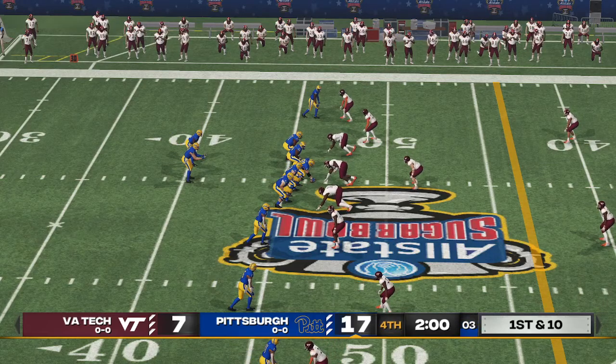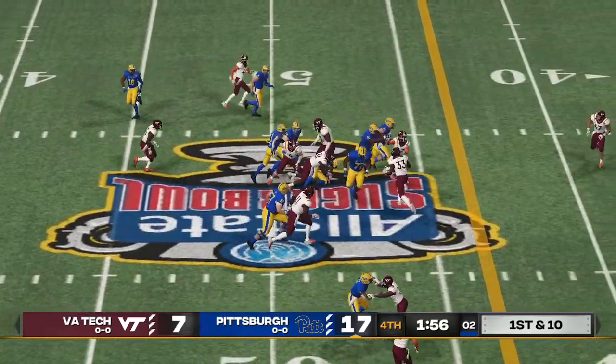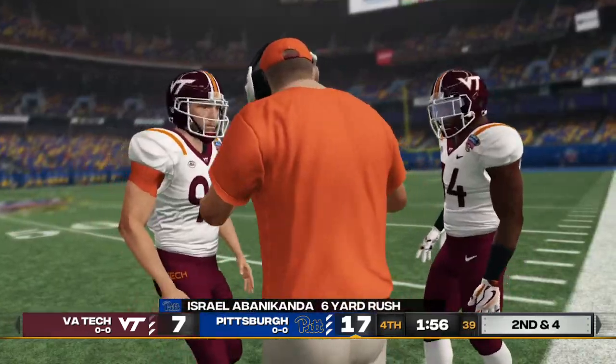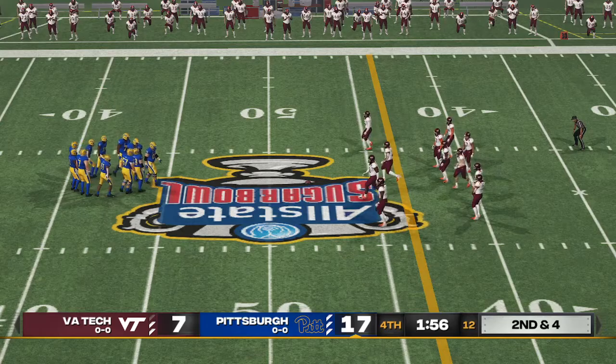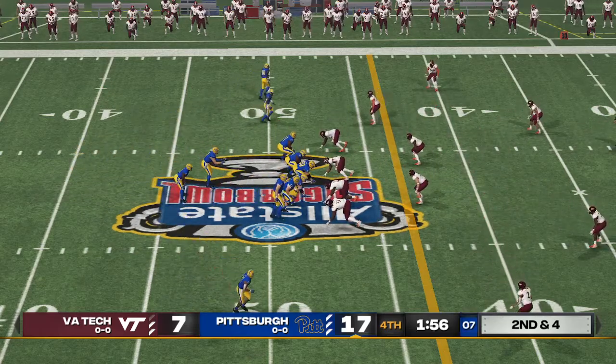Let's go! Red 18! And he's tackled after positive yardage. A nice option play. The tailback gets 6 yards before he's brought down. Virginia Tech just took their first time out.